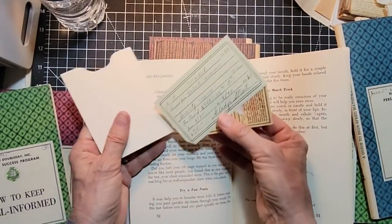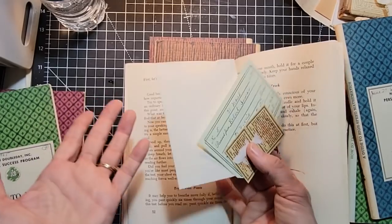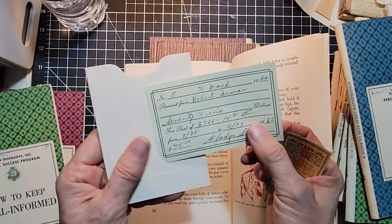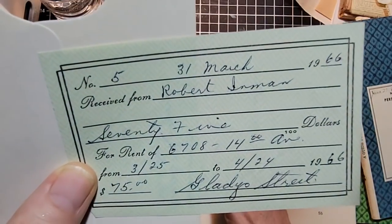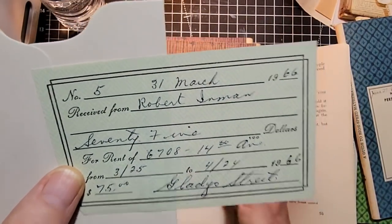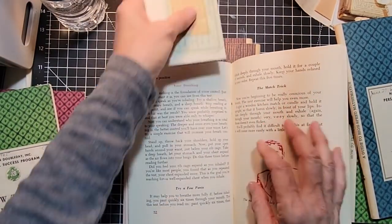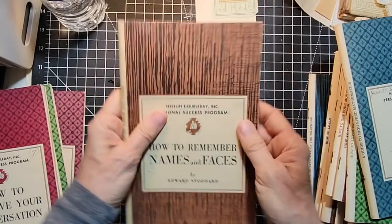Oh, look, we got the end, a little extra. Isn't that the best thing when you're looking through old ephemera and you find fun stuff? Like, here's some old tickets. Here's some old tobacco tickets. And what's this? It's a little old receipt from 1966 from Gladys Street for $75. She paid Robert Inman. I wonder what she paid him for. Well, that's very interesting. See, you never know. You always get little bonuses in here. How fun is that? And a couple more.